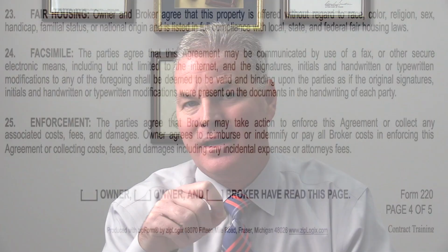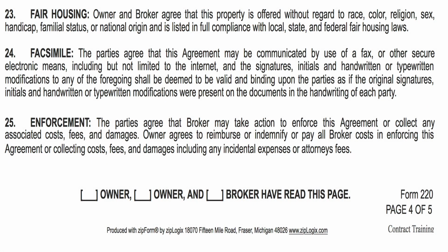24, facsimile. Yes, we are still using the word facsimile, even though most people don't use facsimiles anymore. All this section is saying in section 24 is that anything that is hand signed, faxed, digitally signed, whatever signed, it's still legal and binding.